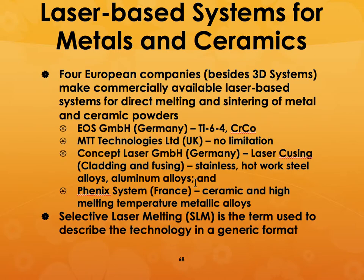So there are 4 European companies besides 3D Systems that are making commercially available systems. One is EOS in Germany, and their machine is capable of making Ti64 and chromium cobalt, which are mainly for bio-based applications and so on. You have a company called MTT Technologies in the UK. They have no limitation in the type of powders that can be used, which means that you are also at the mercy of the machine, so there are no safety precautions, especially if you are going to be using very small powder sizes.